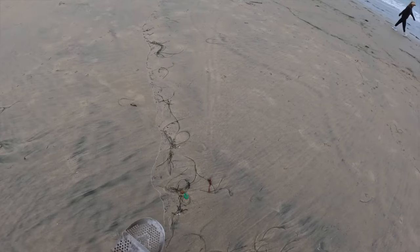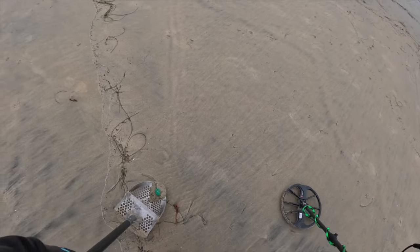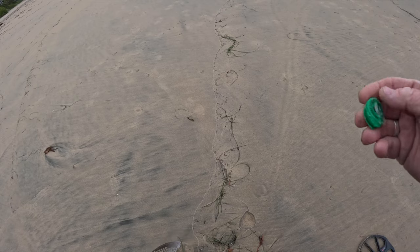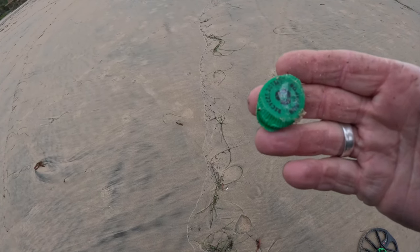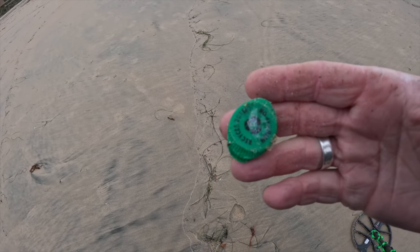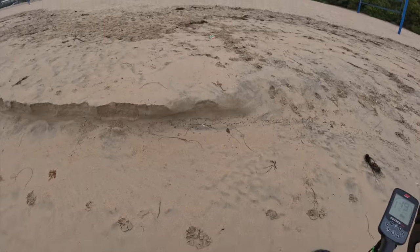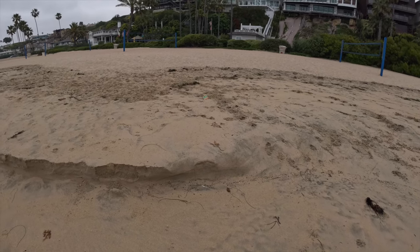Oh, there's my nemesis. Even on these beautiful beaches, it blows my mind how many bottle caps float in. And it says recycle on the top. Nobody follows instructions anymore. I follow instructions. All right, I see the remnants of human inhabitants.